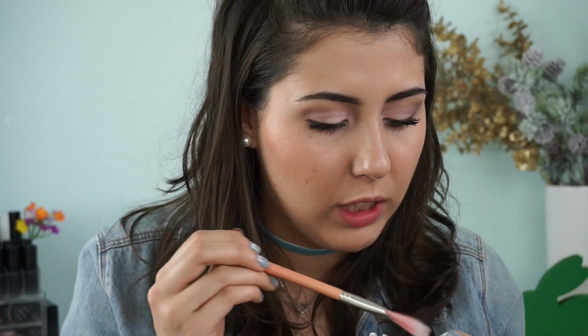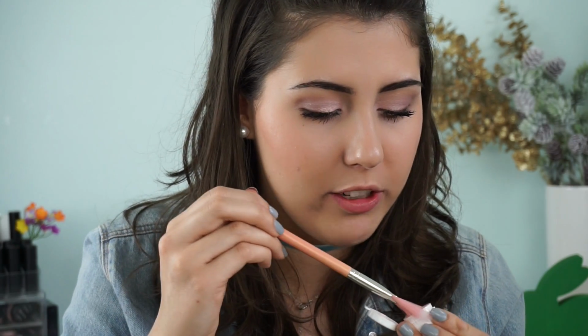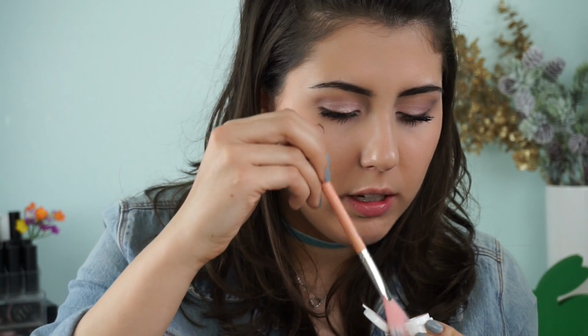I just remembered that I did pick up a sample of the Rose Glow Illuminator. So let's do a little Rose Glow. I think I just said Row. They do have samples now for $3. I'm just gonna pick some up on my fan brush, just a pinky toned highlighter. It'll complement this look so nice.